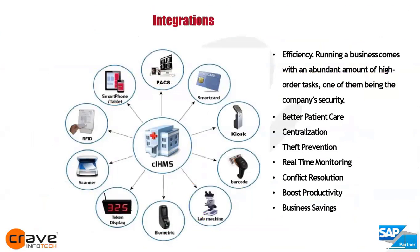With these integrations, you can integrate with PAC system, smart card, kiosk. If you have more footfall to manage the patient queue, then you can have a kiosk system in your premise, so that the patient can just walk in, do the registration with minimum fields, schedule an appointment there itself, and wait for his queue number, token number.